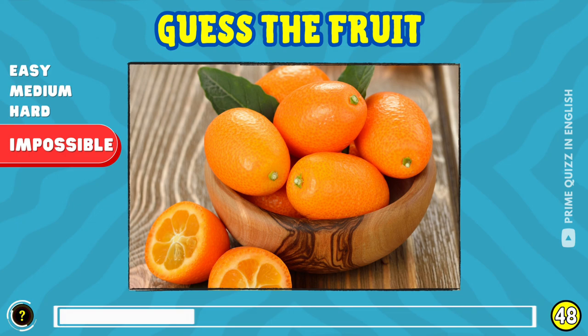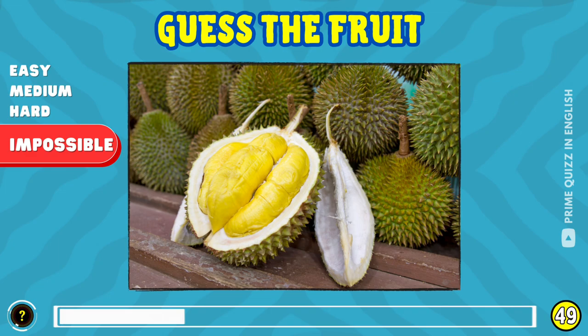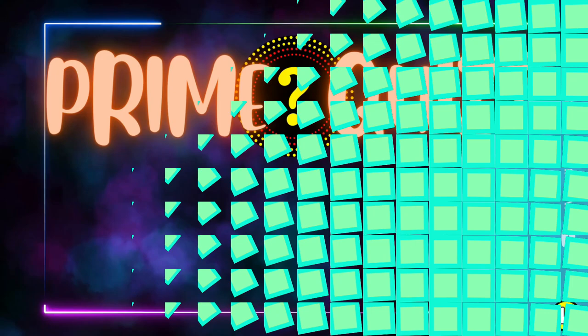Kumquat. Number 49. Try to guess this one. Durian. What's up? Did you manage to guess all of them?